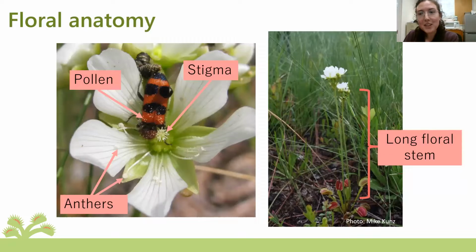The floral anatomy gets a lot less attention when it comes to this plant. You can see that the inflorescence, or group of flowers, is suspended a good distance above the traps, about 6 to 10 inches. And I think the flowers are beautiful. I've heard them described as understated, but 5 petals, big pollen. There's between 2 to 22, but usually about 11 of those flowers per inflorescence. And each individual produces 1, rarely 2 inflorescences per season.